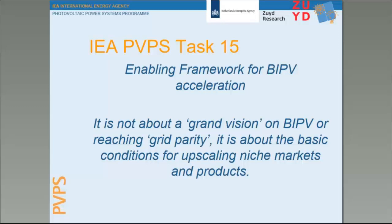And in our Task 15, we try to enable a framework for the acceleration of BIPV. So we looked at these main barriers and we defined a work program on how to overcome them. We defined it not to create a grand vision on BIPV or reaching grid parity, but it's more about the basic conditions that are necessary for upscaling the small BIPV markets and products towards large market penetration.